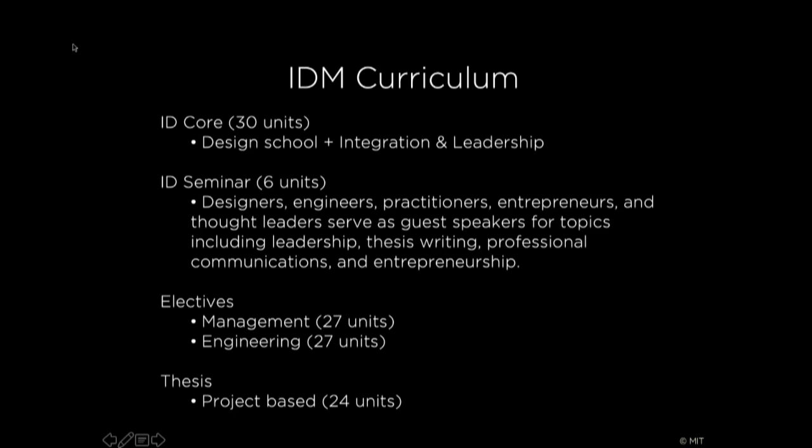The electives, the required electives, you have to do 27 units in management, and you have to do 27 units in engineering. And so this is a wonderful opportunity to get outside of IDM and go into Sloan School and be immersed in that culture and in the teaching of those amazing faculty. And it's also an opportunity to go into the engineering school, which has yet another remarkable culture and group of faculty. And so you really get immersed in all these different pools of water at different temperatures and currents, and it's just a really rich experience.